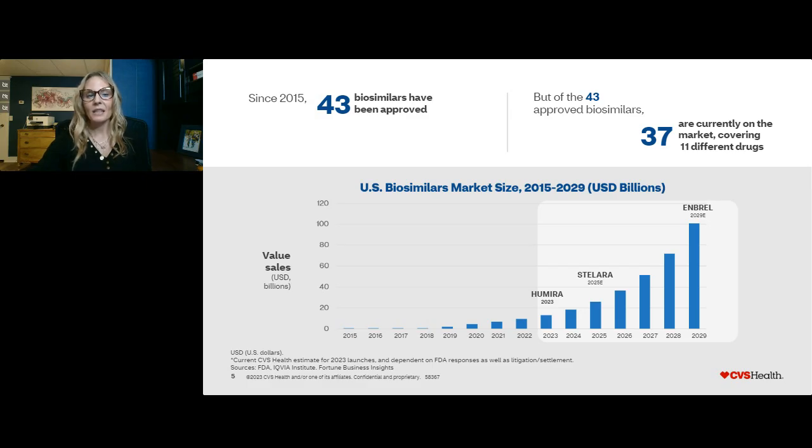Now, up until recently, the majority of these medications were typically utilized and seen under the medical benefit, and we are seeing that that is starting to shift with the biosimilars for Humira. And you can see on this graph that we do expect significant growth, so much so that the US biosimilar market is anticipated to grow from, in 2022, an estimated about $9.5 billion in spend for biosimilars, to about $100.9 billion in spend within the space by 2029. So it's going to really increase over the next several years.